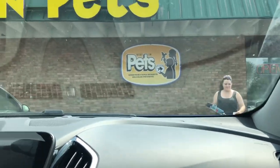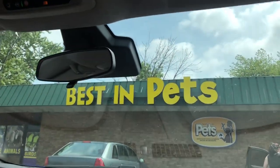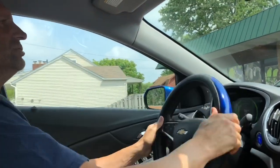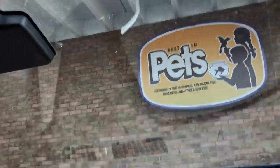Basically, we pulled in and we didn't know what to expect, because we were used to some of the stores we used to go to, big, huge stores. And as you could see, this was pretty small. So we thought, it'll probably be a pretty cute little shop. But we were shocked to see how much stuff is crammed into this little awesome local fish store.